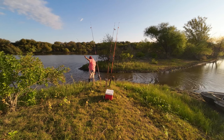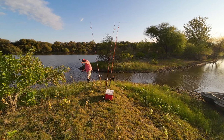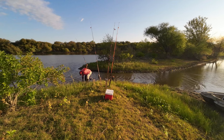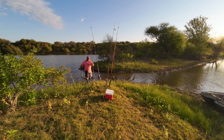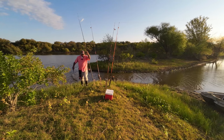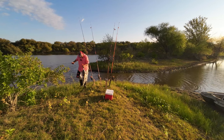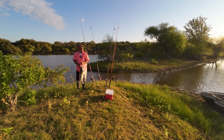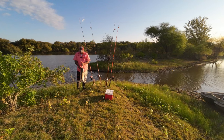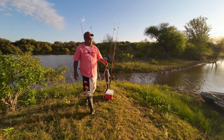Come here, buddy. Got him. Check it out, y'all. Nice, slow, easy fight. What's up, Mr. Blue? You're a nice size fish. Hooked right in the corner of the mouth there. All right, y'all, first fish of the day.